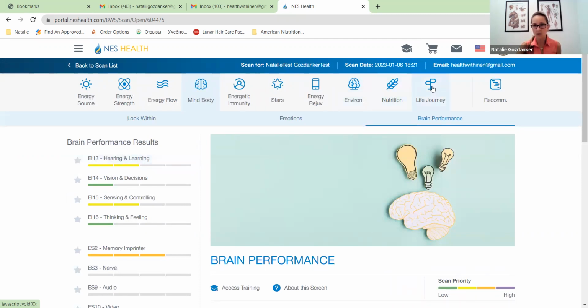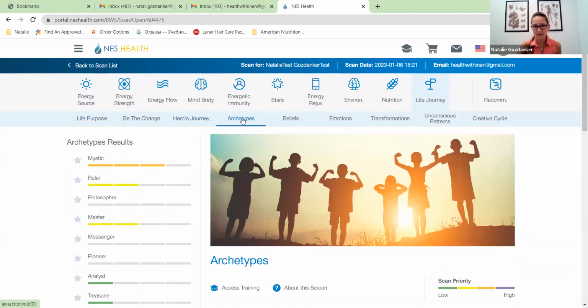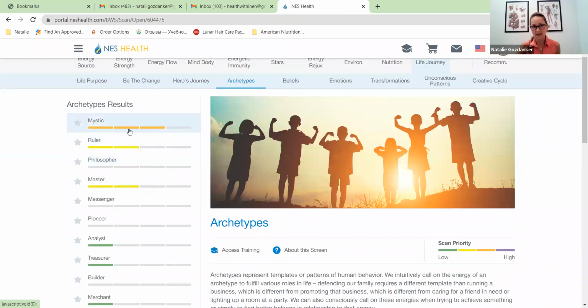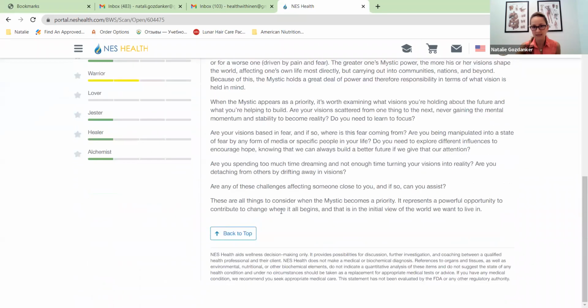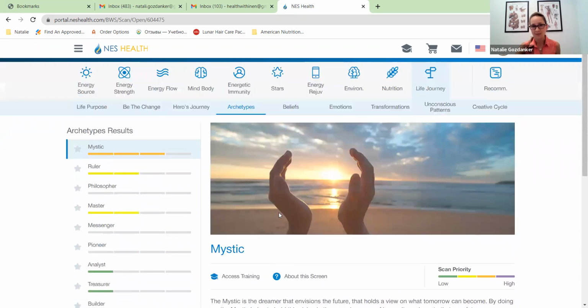And then we have the whole life journey screen. There is a lot of information here that starts from the life purpose, hero's journey, different archetypes. We know that in order for us to feel happy and be well, we have to be balanced in different types of archetypes. And again, when we click here, we can see where the balance is. For example, in this case, the mystic archetype is out of balance. When we look at it, we can try to resonate and acknowledge what would have been wrong and how we can improve it.